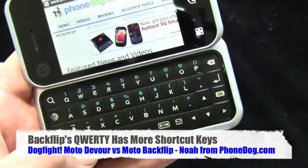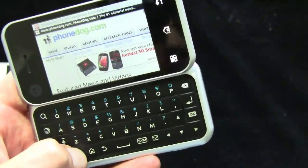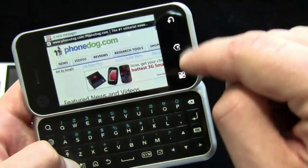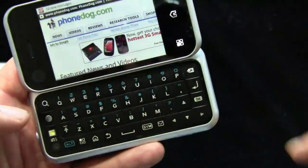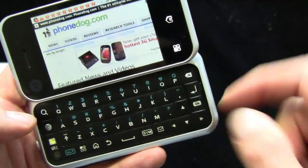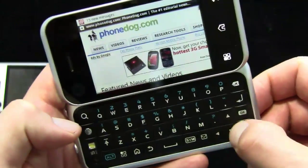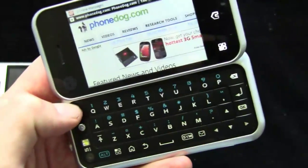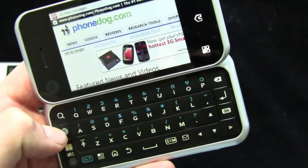But then you have a row for shortcuts. So you've got the menu key down here, which is nice, the home key, the back key. You've got those menu keys replicated on the keyboard, which is really nice. You've got shortcut for symbol, shortcut for messaging. You've got a D-pad here, cursor keys, which is kind of nice. And then you've got dedicated search and AT&T buttons as well.